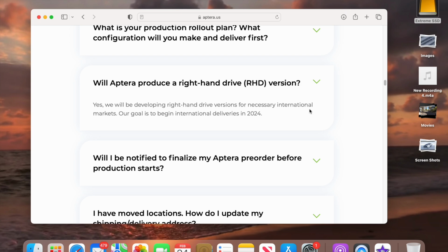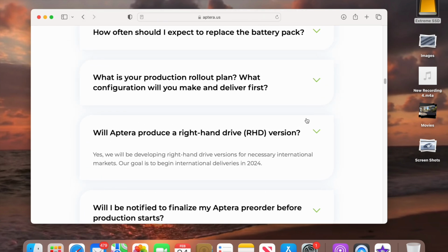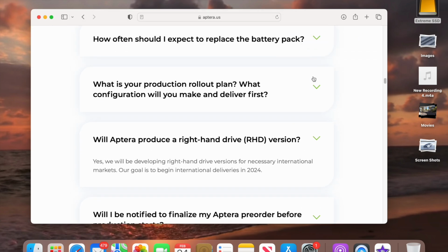So right here where it asks, will Aptera produce a right-hand drive version? It said, yes, we will be developing a right-hand version for necessary international market. So there you have it right there. It says that they plan on developing a right-hand version to help with the sales in the European market. Plus, with them working in Italy with the CPC group, no doubt they can help them out as well with the, you know, size development with the Aptera.